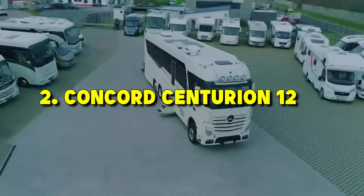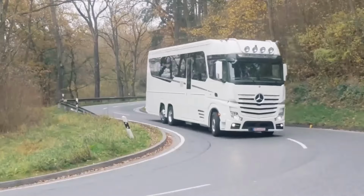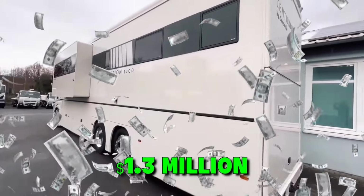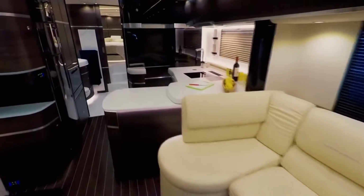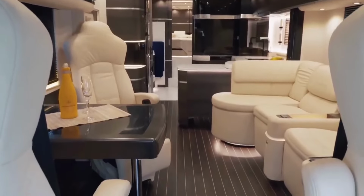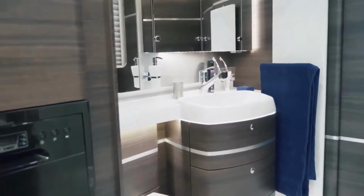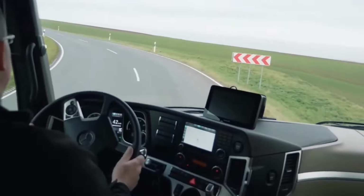2. Concord Centurion 1200. Now, let's talk about the Concord Centurion 1200. This motorhome costs a whopping $1.3 million. That's more than most people's houses. The Centurion 1200 is built on a special Mercedes-Benz truck frame. That means it's super strong and can handle any road. But the coolest part? It has a garage. Yes, a garage inside the motorhome. You can fit a whole car in there. Imagine bringing your sports car on your camping trip.